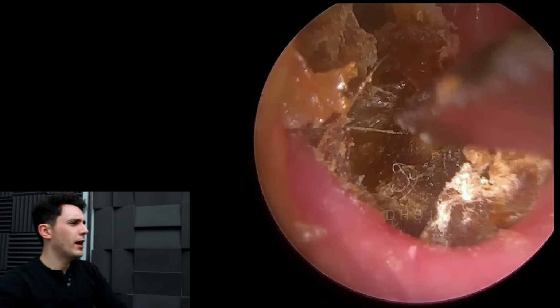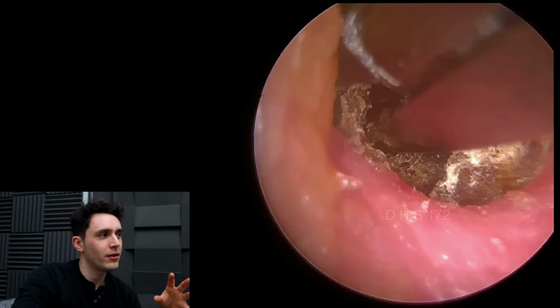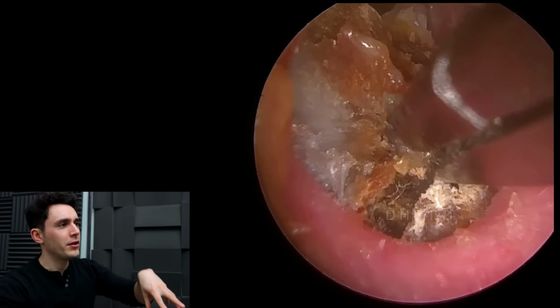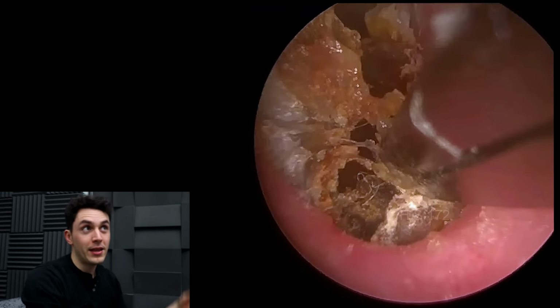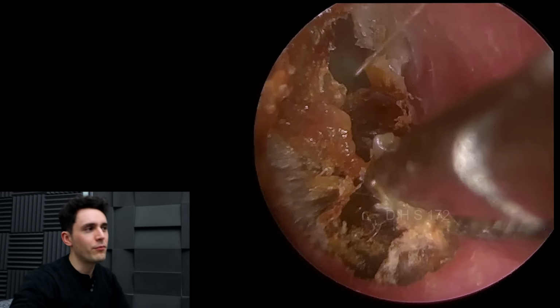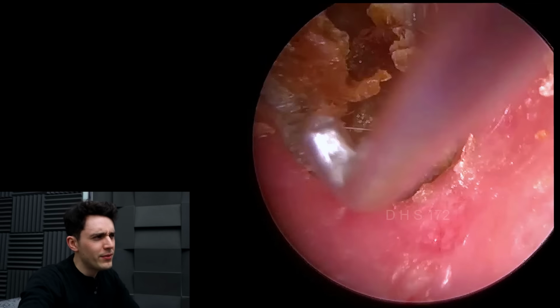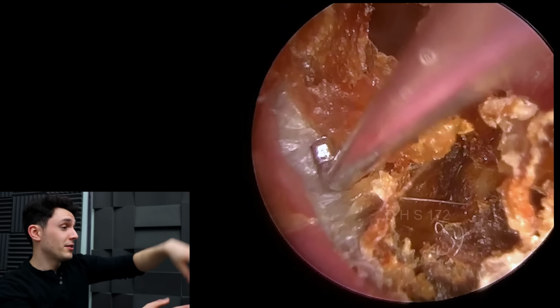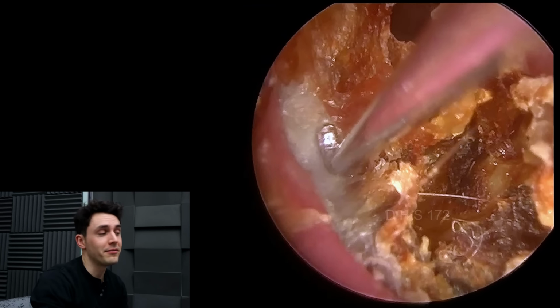At the start of the procedure, hopefully you can see the difference. If you rewind this video right to the start, it looks nothing like the ear that we left, all nice and clean. And we thought, have we made a mistake here? This looks nothing like we remember it. But it is, and it's just that the cavity is, again, filled with stuff.